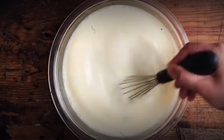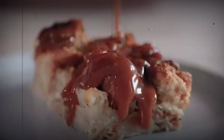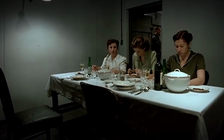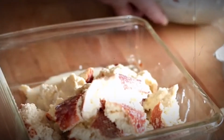Baked slowly until golden on top and creamy inside, this bread pudding was a gift of patience and thrift. It turned the simplest pantry staples into a dessert that felt indulgent and satisfying, perfect for families who needed a little sweetness but couldn't afford the luxury of cake or pies. The aroma of warm custard and spices wafting through the house was a small comfort in difficult days.